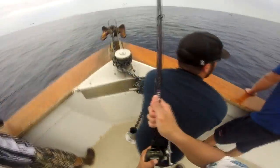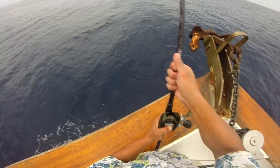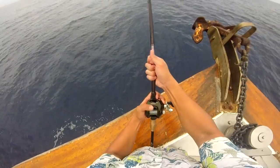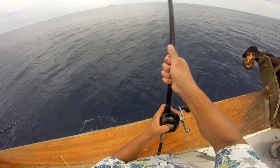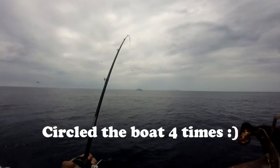Yeah, that's the first time I've put it in low. Just a lot easier. I'm on the front of the boat. I started from the back. He probably has a good 50 yards ahead of me on this 300 Curado. This guy's giving me a workout. Look at that bend. Look at that bend.